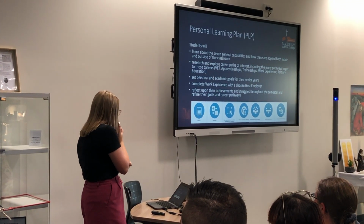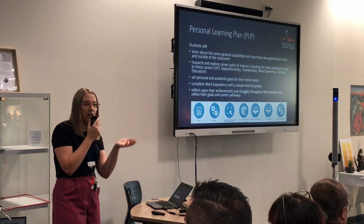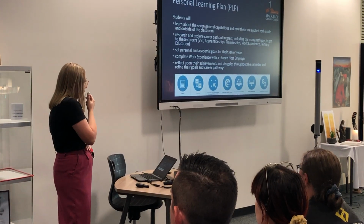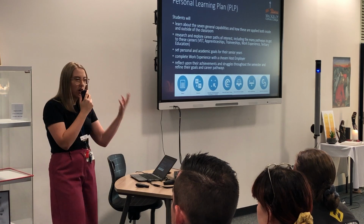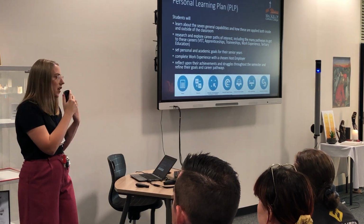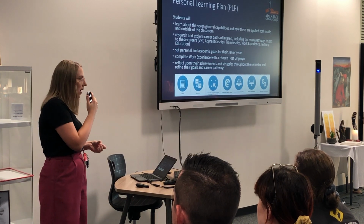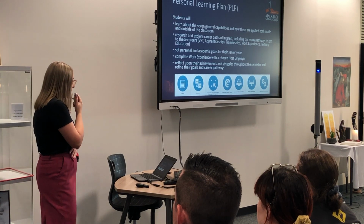We set personal and academic goals for their senior year, so goals for them to work through in year 10, 11 and 12, and we look a little bit outside of that as well. My year 10s at the moment, some of them are saving for their first car, okay? So they're talking about how they're actually saving that money, what they're doing, their strategies to do that. Some of them are aiming for very high ATARs, so they're telling me the ways that they're going to reach those goals. It's really exciting.